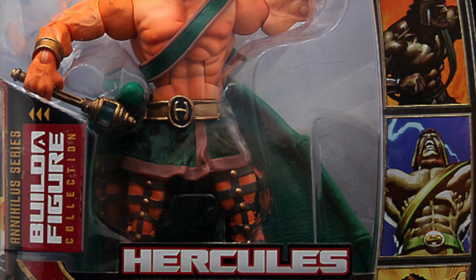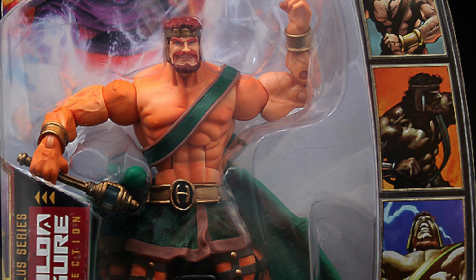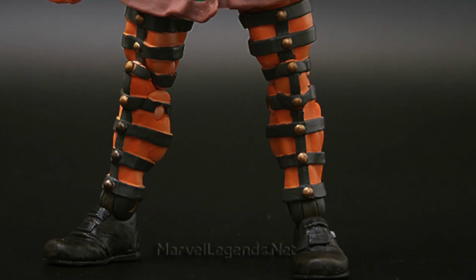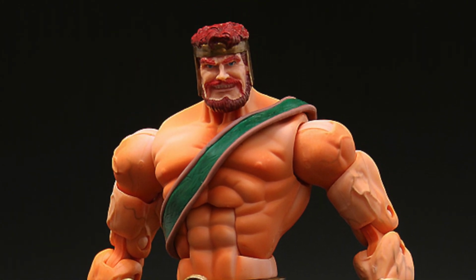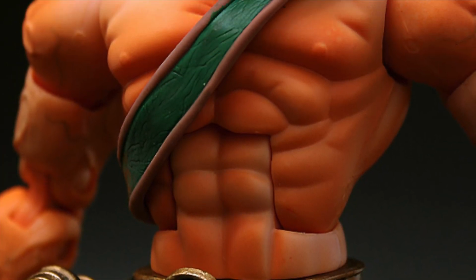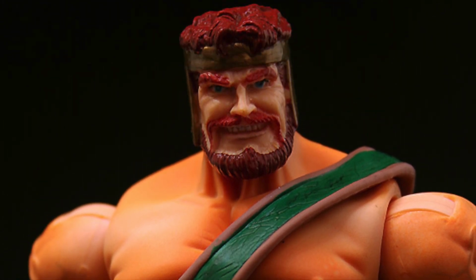Now we got ourselves the Mighty Hercules, and he's a good big chunky figure. They do a lot of justice to this character, really jacking him up and making him big and strong looking. He's a fun member of the Mount Olympus gang.